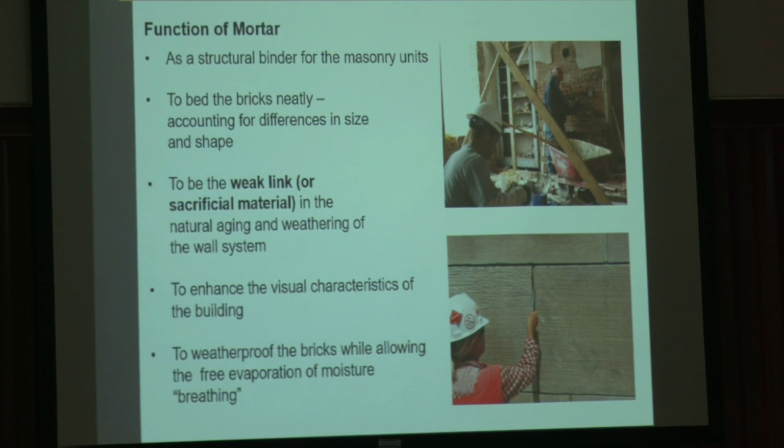To enhance the visual characteristics of the building, I feel a little different about that. But I think that the mortar should go away, and you should see the masonry. Some people really like to get fancy with their mortar joints, and then you walk up and that's what you see. But I'm not a big fan of that. But also to weatherproof the bricks while allowing the evaporation of moisture within the wall.